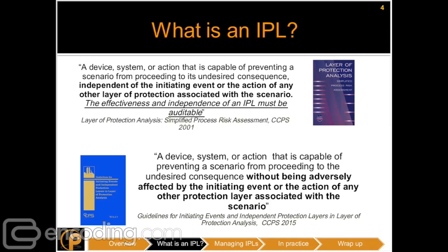Both definitions start the same, saying that an IPL is a device, system, or action that's capable of preventing a scenario from proceeding to its undesired consequence. Then they deviate a bit. The 2001 Purple Book says that the IPL needs to be completely independent of the initiating event or the action of any other IPL. The Blue Book makes a much-needed change here, dropping the word independent and saying that the IPLs cannot be adversely affected by an initiating event or action of any other protection layer.